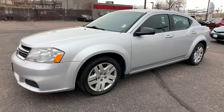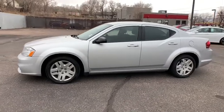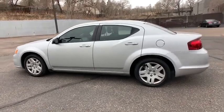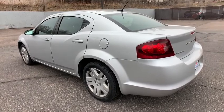Looking for the right vehicle? Check out the 2012 Dodge Avenger. The Avenger combines strength with fuel efficiency to ensure that its sporty looks do not deceive. Electronic stability control is designed to help you maintain control during inclement driving conditions.